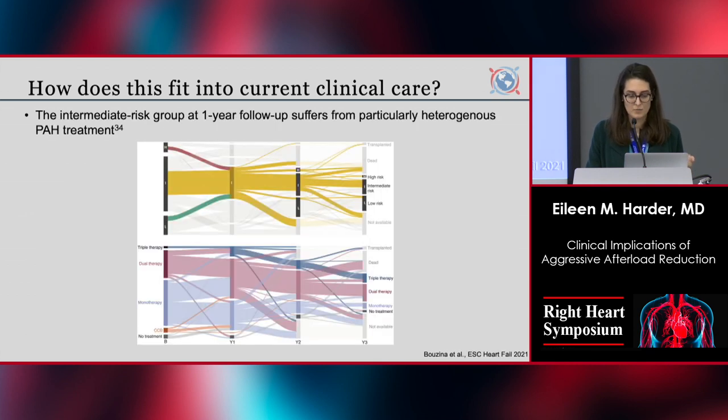And I think this is really important, just to circle back one more time to the intermediate group, because this group suffers from really heterogeneous outcomes, but also heterogeneous PAH treatment. And this was a really elegant study published out of Sweden in 2021, where they essentially looked at a group of PAH patients of all risk statuses, and I've separated just the intermediate risk out here. But what they looked at is what happened to those intermediate risk patients, and then how did this coincide with treatment. And what we get the sense of is that most intermediate patients, like we've said, remain intermediate risk as they go along, probably the bulk of them.